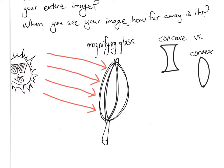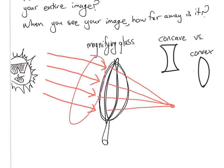And what happens, you may have had the experience where you focus the light and it burns your hand or something like that. So light from the sun comes in parallel, and what this does is it focuses it, so it will actually have a focal point. And all of those light rays that came in parallel focus onto one particular point. So it's all this light energy that's focused at one tiny little point.